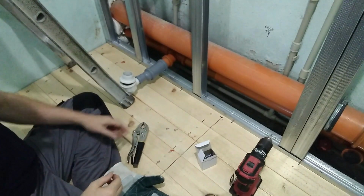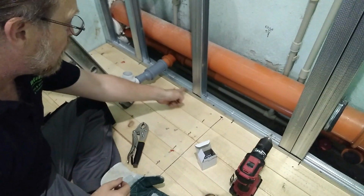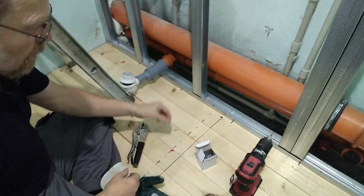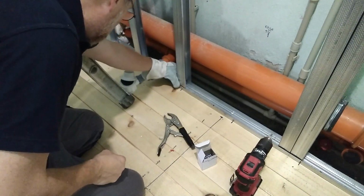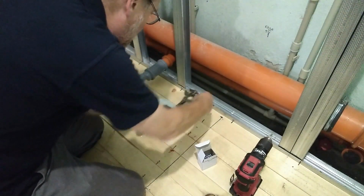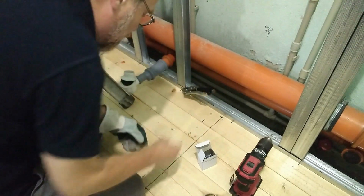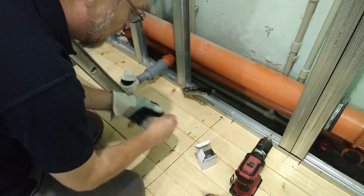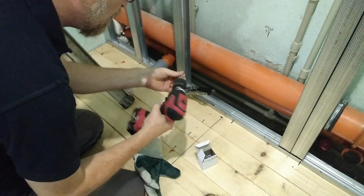Next we have to position the stud to the mark in the centre of the stud and fix it with a screw. Now we've lined up the top, we have to make sure the bottom is properly lined. Clamp it. Screw it on the screwdriver.